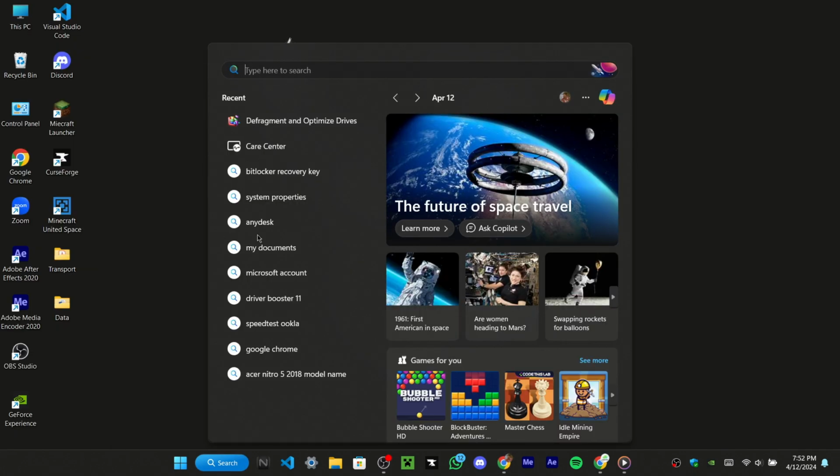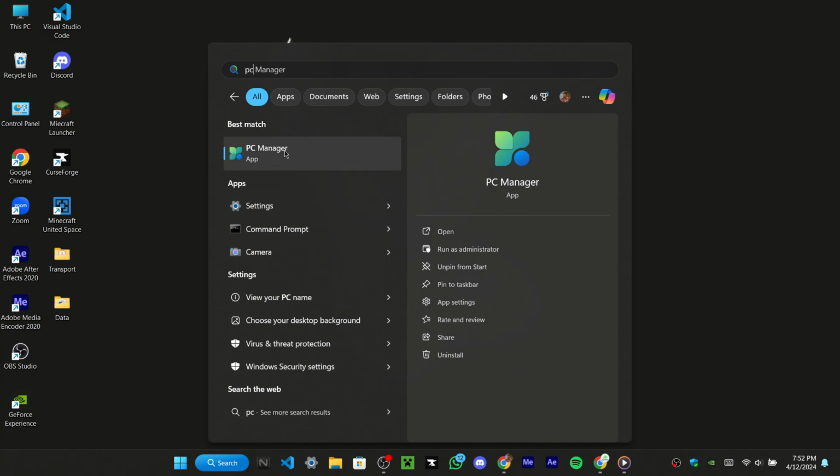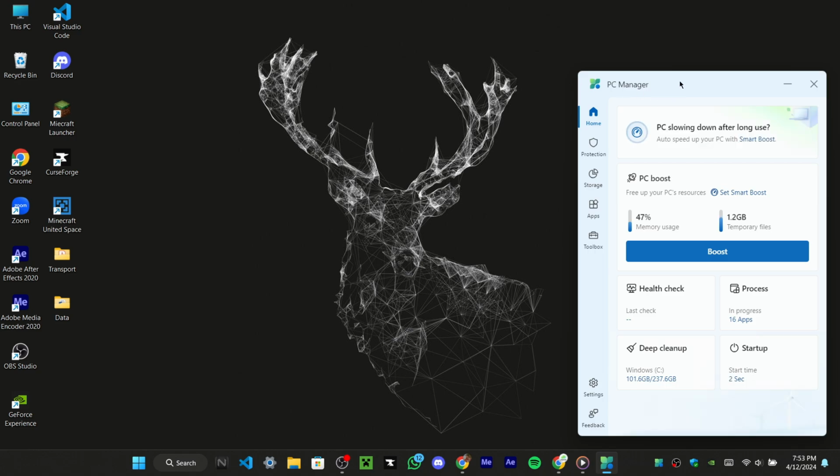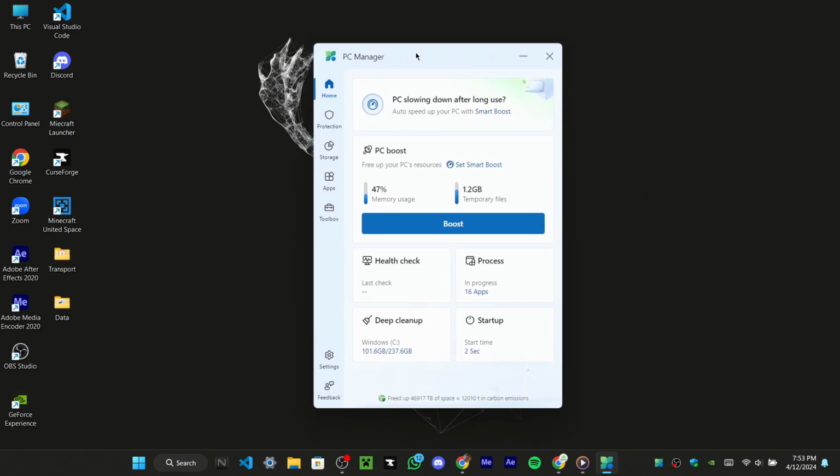After the software has finished downloading, open the installation file to begin the setup process. During the installation, you'll be prompted to choose whether to start the software automatically when Windows starts. If you prefer to have control over when the software runs, untick this option. Once the installation is complete, launch the Microsoft PC Manager software.